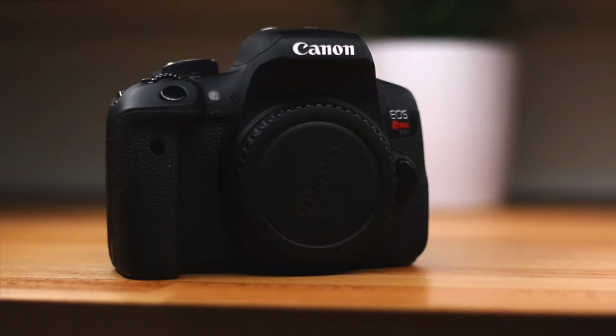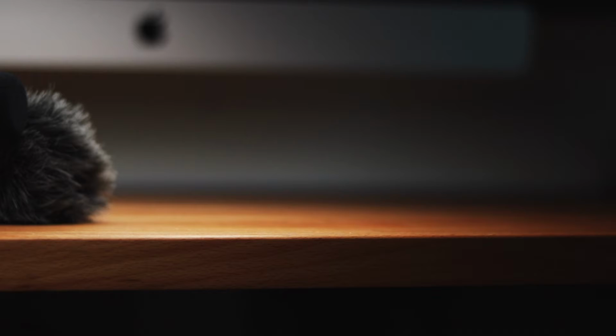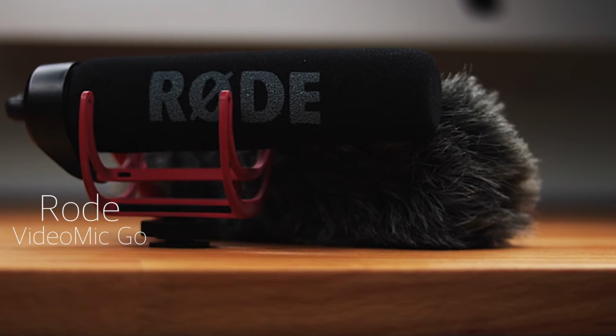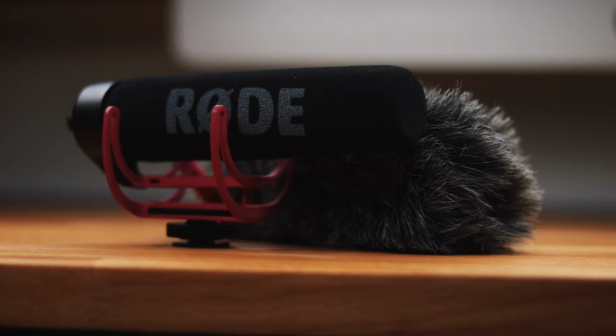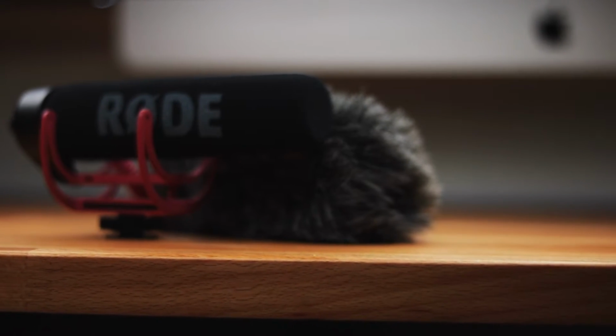While we're talking about DSLRs, one thing to note is that the onboard microphones on them suck. My solution to that was to mount a Rode VideoMic Go on top. I picked that particular mic because it does not require an external battery and it's got really good sound quality.